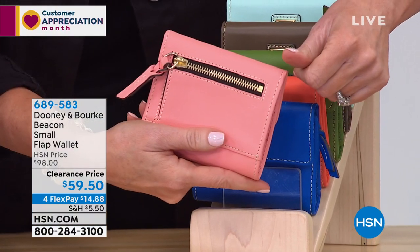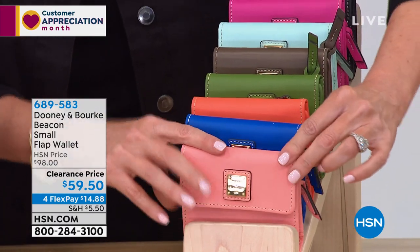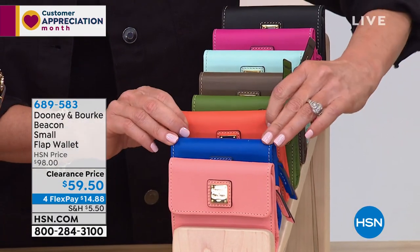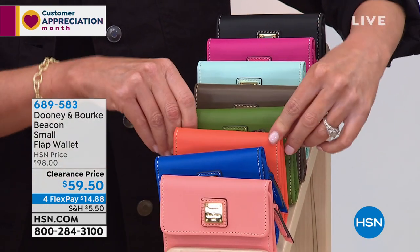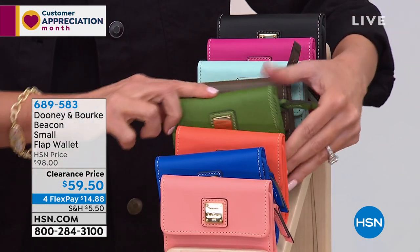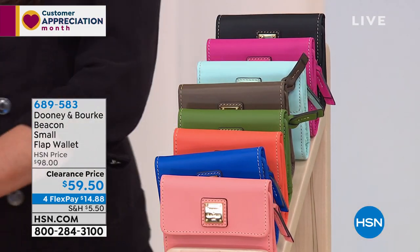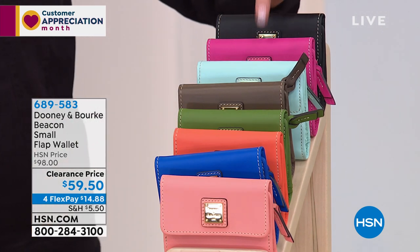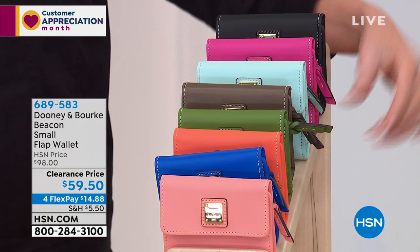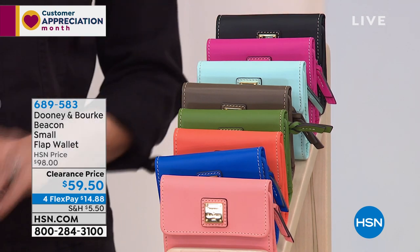I love to wear a bright wallet inside a black bag or an earth tone bag. Think about that with the bright orange, that royal blue. Look at the grass, that's a gorgeous green. Taupe and light blue. That one's called sky blue, I think. And then we have pale blue. That magenta is everything. And then we even have it in black. So if you need a good black wallet, this is a $100 one for under $60.